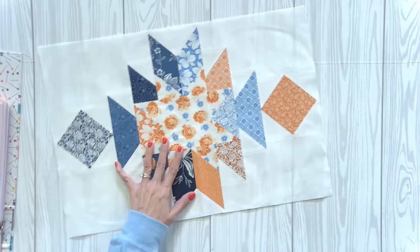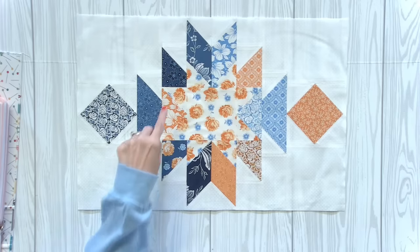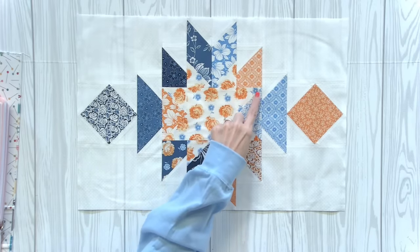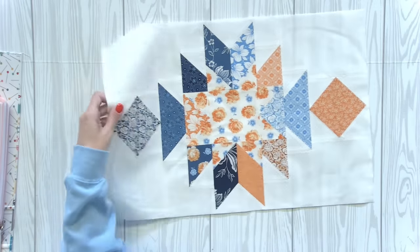including this one. This is Denim and Daisies, and this is the Fig Tree collection. And this one, I will say, my design on the inside got a little lost. I feel like I could have picked a better fabric here, but it's a little too busy. But I'm not going to redo it.